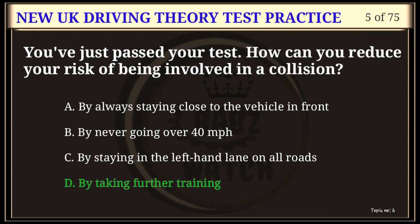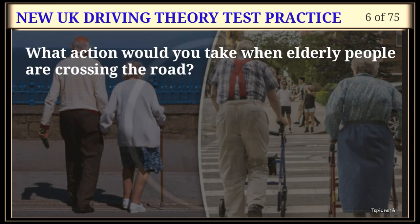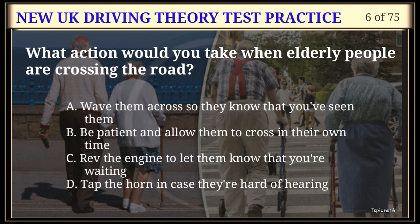extra training. Question 6 of 75. What action would you take when elderly people are crossing the road? A. Wave them across so they know that you've seen them. B. Be patient and allow them to cross in their own time. C. Rev the engine to let them know that you're waiting. D. Tap the horn in case they're hard of hearing. The correct answer is B. Be aware that older people might take a long time to cross the road. They might also be hard of hearing and not hear you approaching. Don't hurry older people across the road by getting too close to them or revving your engine.